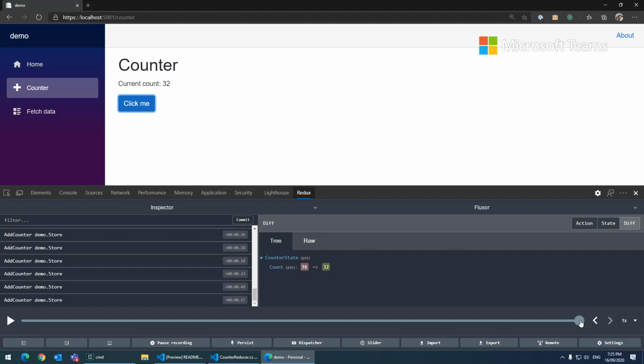So you see this slider over here? This is the time slider for your action. If I just drag this one to the middle, it will change. You see the current count is 16, and if you see the current state, the count is 16. If we go back to the future, then the count state is now 26, and you see the page view is 26.